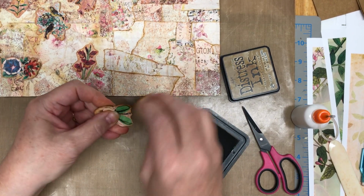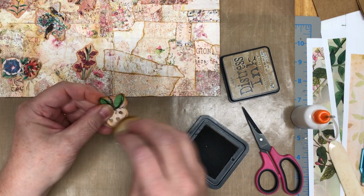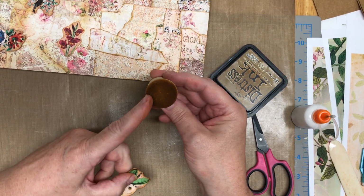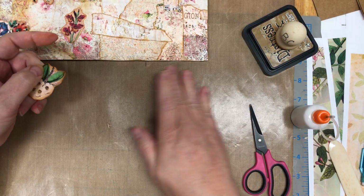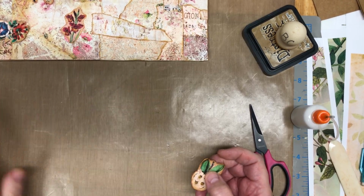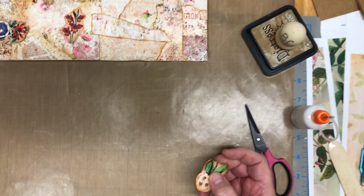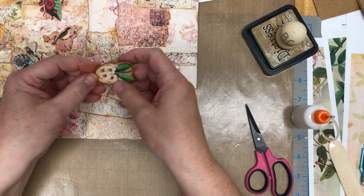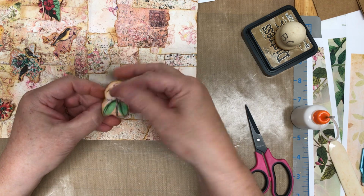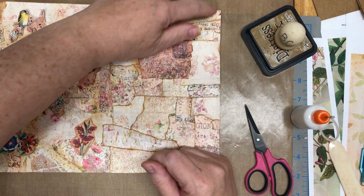Now normally when I ink over my garbage can, but for video's sake I'm not. These are great, but you can see they chip away, and that's what all these little things are. If you don't get rid of them, I have found, they will stain your papers where you don't want them stained. So that's all I do to get the little tab the way I got them before. But anyway, we will continue on.